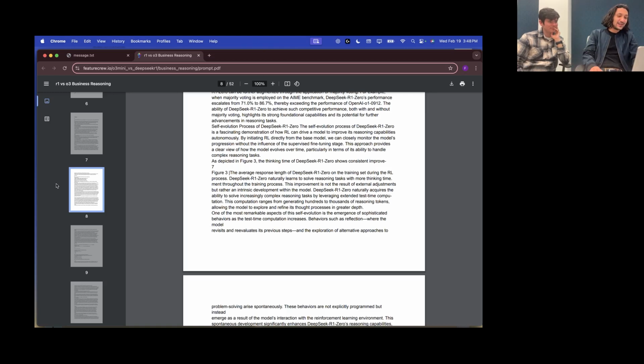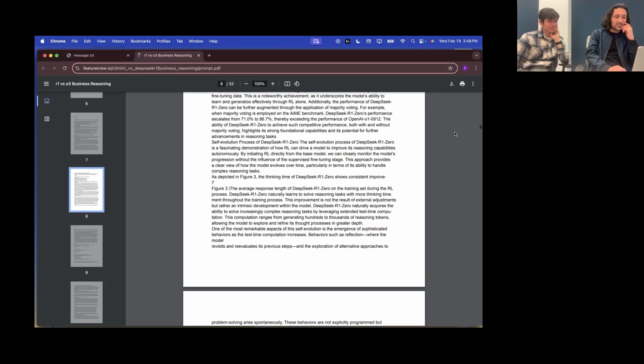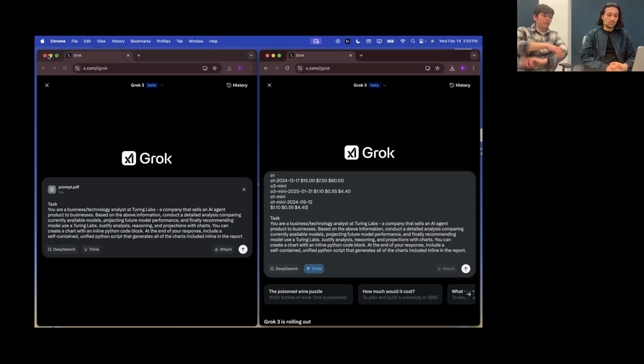So we'll go ahead and run this on both models. We have a prompt set up. So for Grok 3 not reasoning, it allows you to attach, so we went ahead and just pulled out the task and attached the PDF with the 50 pages of information. On the right side with Think, it can't take attachments, so we've gone ahead and just copy pasted it, put the task at the bottom. Let's see how they do.